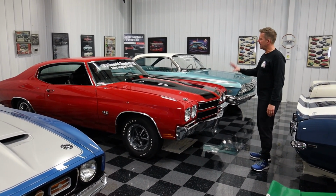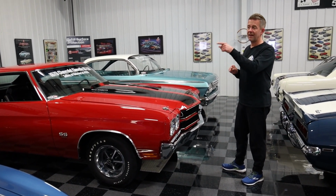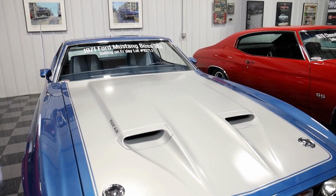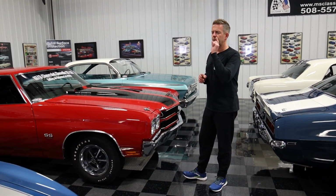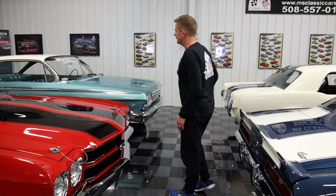So again, an absolutely awesome car. And before I forget, in case I didn't mention it, back to that Boss 351 just for a second. That vehicle is selling on Friday, January 27th. The lot number is 1071.1. So again, no reserve. It's going to be absolutely epic.